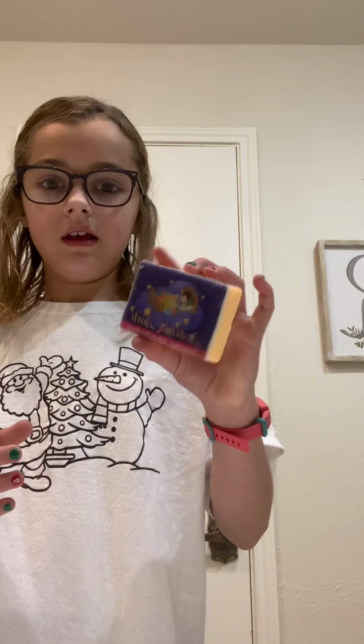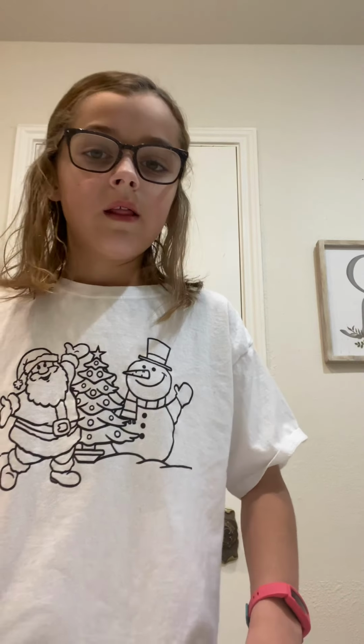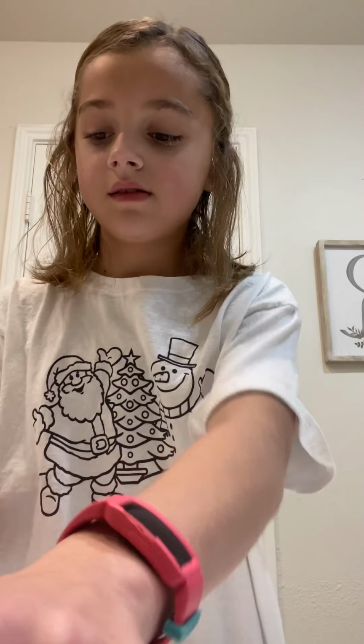So I will wash my face. First I'm gonna get this. It's bedtime sleep soap, so I use that. Then I'm gonna go put... Oh well, no, it's fine. So I'm gonna wash my face.